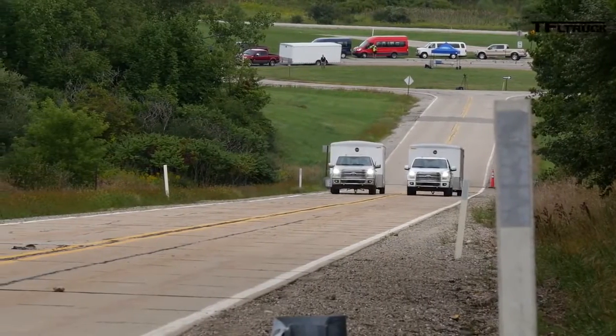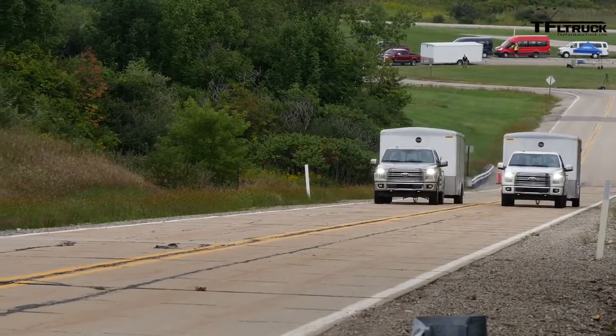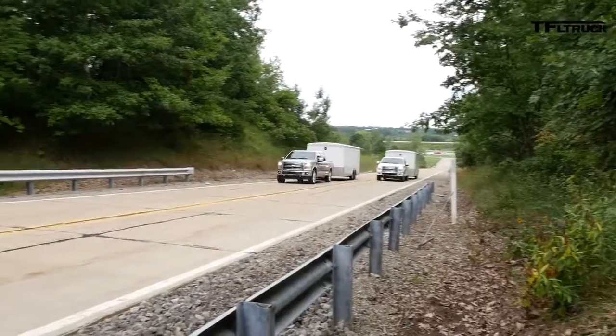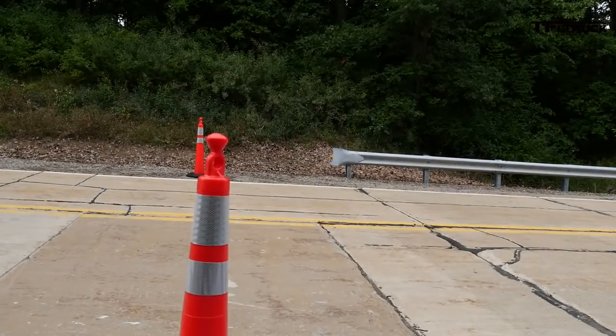I think we started pretty evenly. We started very evenly. But we already lost him. Where is he at? I don't quite see him. We're about a truck length ahead of them now. Okay. You're even and pulling away. This is a 9,900 pound trailer. Yes. And 7% grade. Yes.